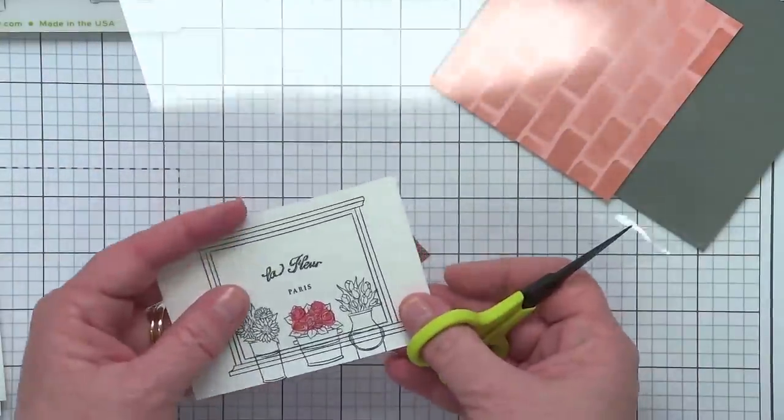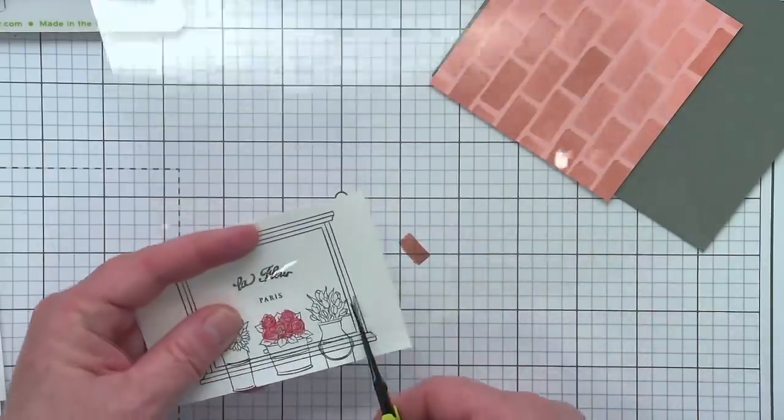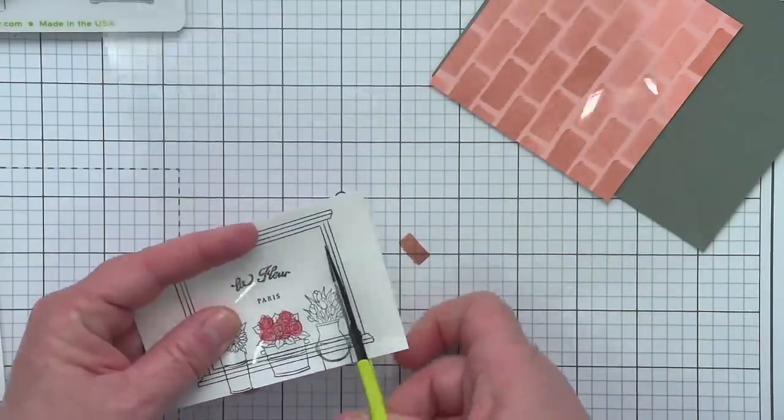Somebody was saying that, you know, it's not the easiest thing to find. So I would go ahead, and I could use my trimmer, but I would go ahead and just basically cut a square that's going to fit my window.